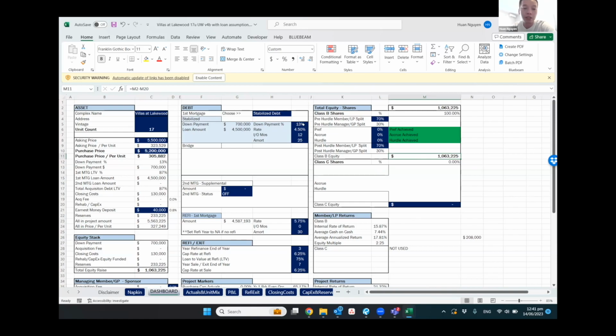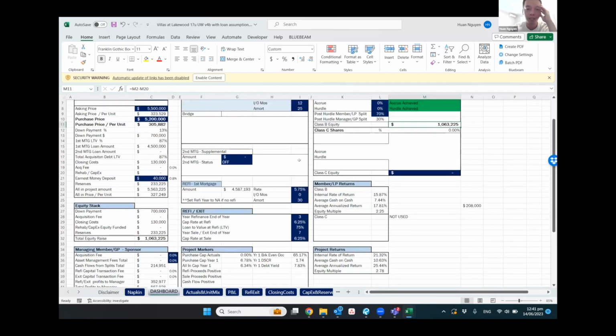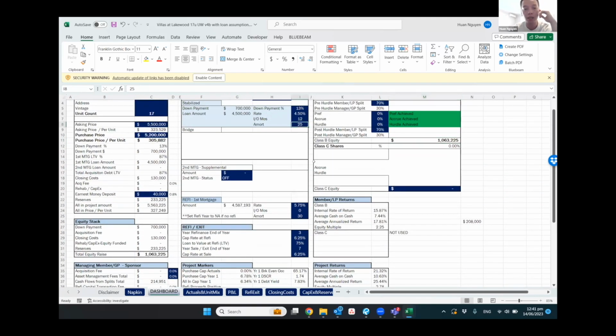With the loan assumption, you just need to make sure that you model the correct outstanding principal, in this case 4.5 million. Also model correctly the loan payment for each loan. And sometimes that means you have to manually change the amortization period as well.